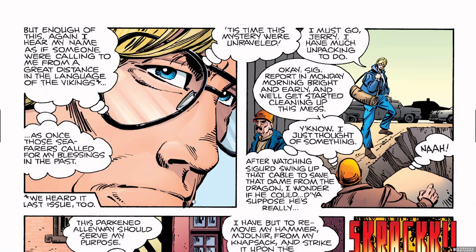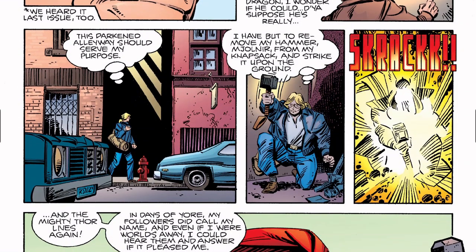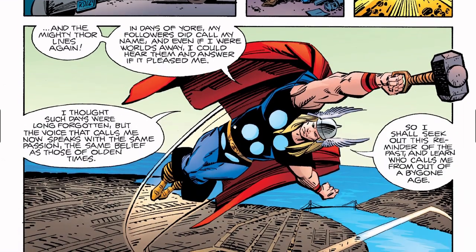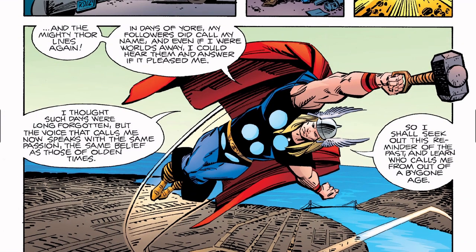But he kind of says enough. He hears someone is summoning him, so he decides that he's going to find out. So of course he hits his hammer, and off he goes as Thor to go see what's going on.